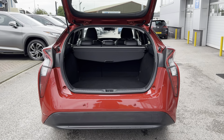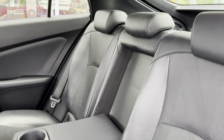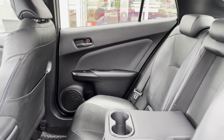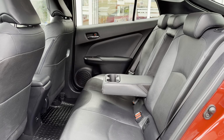Now taking you into the rear seats, you will be able to see they're made out of a full black leather. This brings the amazing look of the exterior into the interior while also providing the utmost comfort. The middle seat also folds down to create an armrest as well as cup holders for your rear passengers, just adding the little details to make their experience more enjoyable.